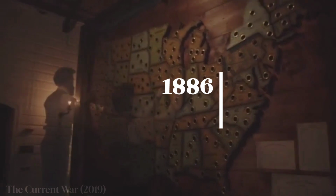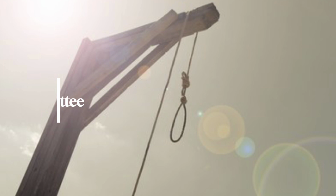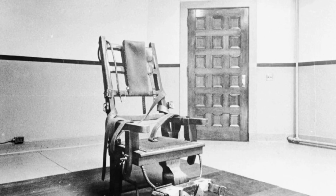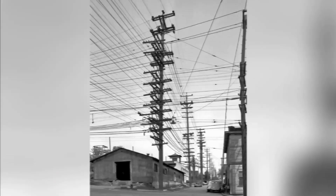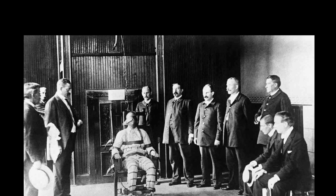In 1886, the American Human Rights Committee decided that the execution of criminals by hanging was inhumane, and that a new method of capital punishment was needed. In the most morbid marketing strategy ever used, Edison insisted that the new electric chair should be configured to run on Westinghouse electricity, so people would associate that current with death.